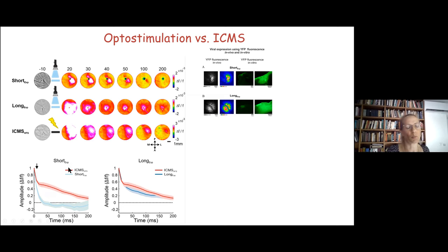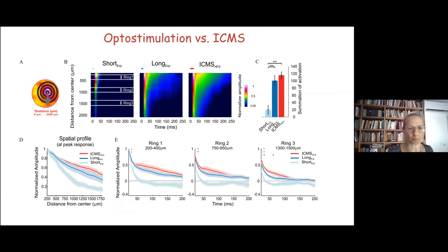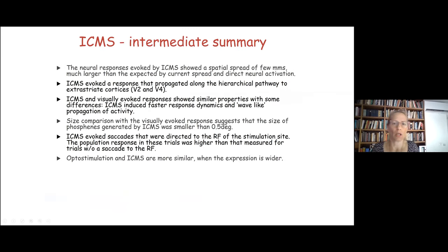And indeed, later on, when we compared the voltage sensitive dye evoked response in the short experiment, namely the experiment where the expression was limited to only a few weeks, versus the experiment where the expression took longer, so we did the optostimulation 8 weeks after the injection, we can see that the ICMS, in terms of time course of response, is more similar to the optostimulation experiments that were performed after a long time of viral expression. This is a more detailed analysis, but essentially it is showing similar things.